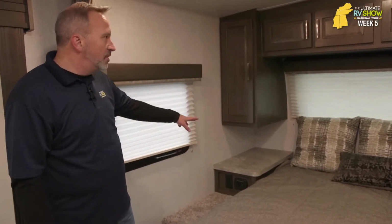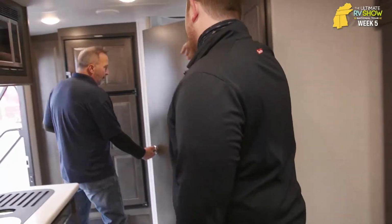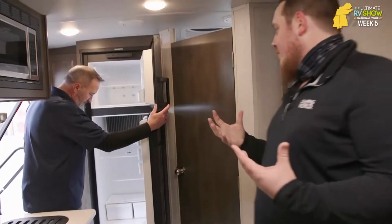110, 12 volt, dual USB, fireplace, and dude, look at the paneling on this. Yep. That's one thing I love about the fridge in these. They match the rest of the cabinetry with the front of that fridge. It just kind of lays easier on your eyes.